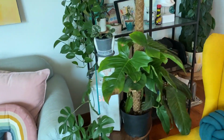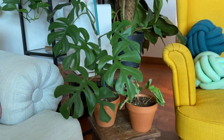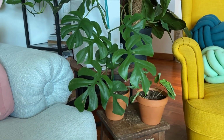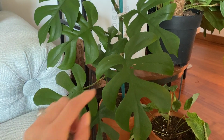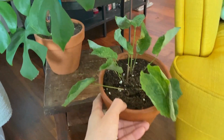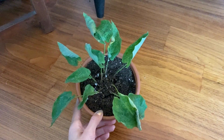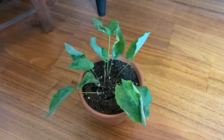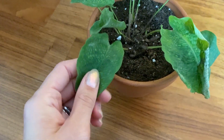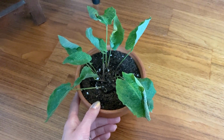And then here we have another Rhaphidophora Tetrasperma, which is a tissue culture variety apparently, because the fenestrations aren't that normal, so I understand, could be wrong. This is a sad story. I can't even believe this. I'm so upset with myself. I'm a bit sad about this one. I think I know where I went wrong.